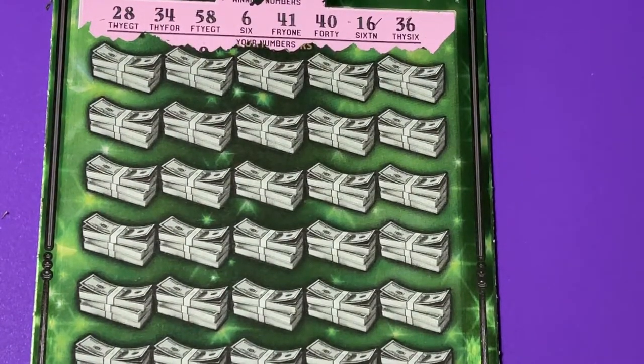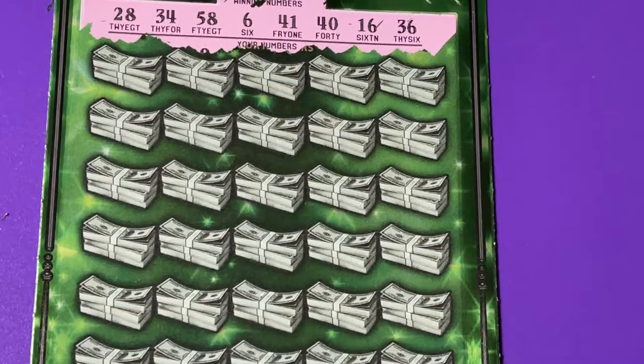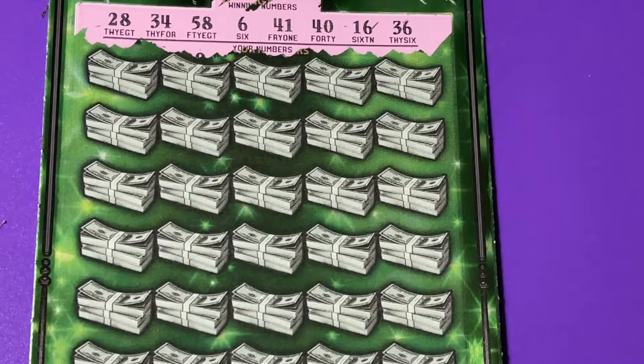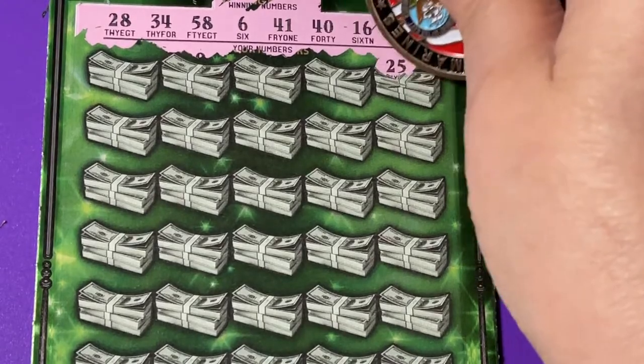Those are our winning numbers. Wish me luck, and I'm wishing you luck right back, whatever ticket you're scratching today. Let's find a jackpot. We both need it. We know it.